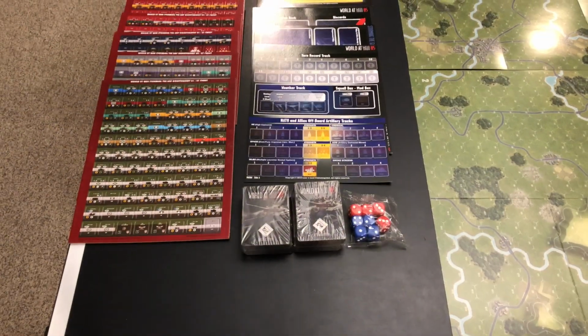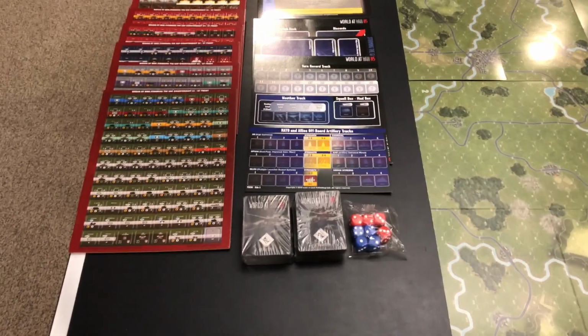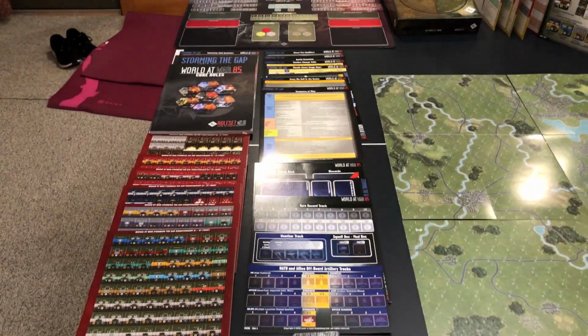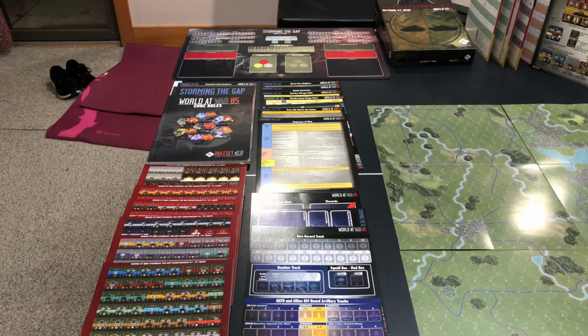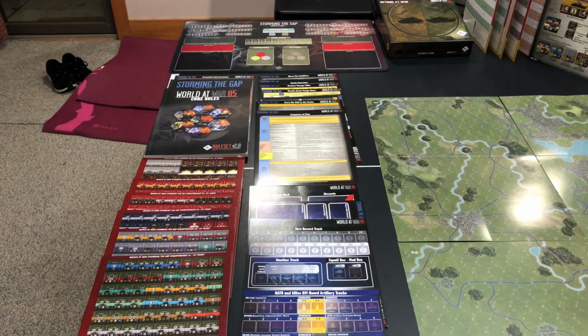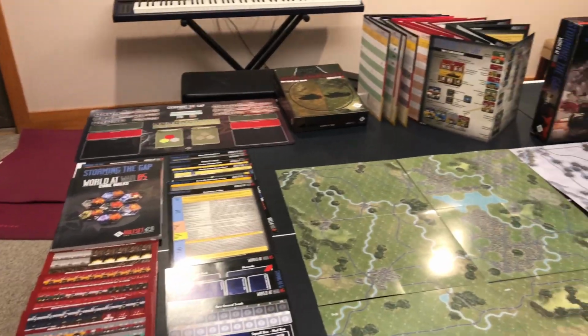All right, like I said, component time. All right, you get dice, 2 decks of cards, charts, and pieces there. Rules, scenario, and then a formation card inventory. And then that is a Kickstarter, and you can order that. And that's the Solo Assistant box. And then those are more charts.